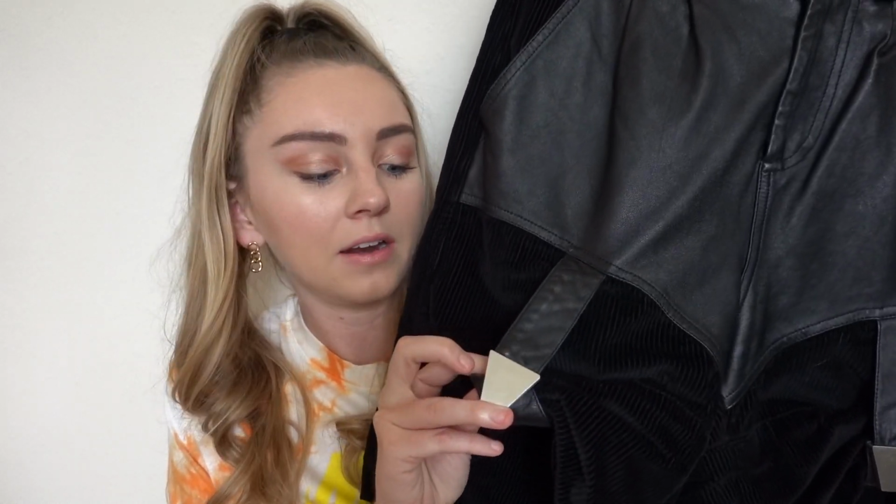And then they just have these really cool details with the straps, and you can undo them if you wanted them longer, but I really like how it bundles up right there. And then the back is just all corduroy. But these are super cool, and I think they're really unique. So when I saw them, I was so in love with them, and they were honestly super cheap, like under $50, which I was shocked.